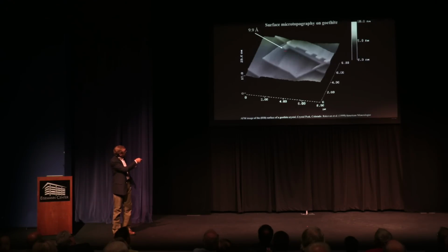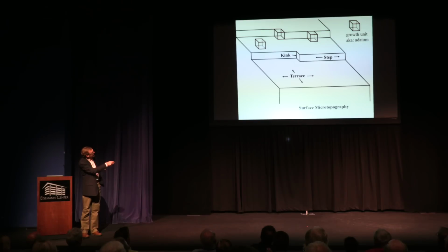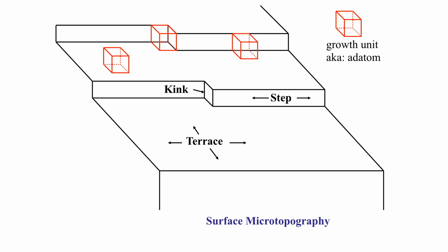And we find all different types of patterns on here, just like we saw on that pyrite crystal. Now, here's a schematic showing that same surface. I want to talk about this in the context of adding atoms. We typically don't have a truly flat surface that atoms come down and attach to. Atoms in solution, and in our schematic here, let's say our atoms are these square cubes, come down and they see the topography that we just saw on that goethite surface. So we have terraces, we have steps. Some steps are not straight. They actually have bends in them. We'll call those kinks.